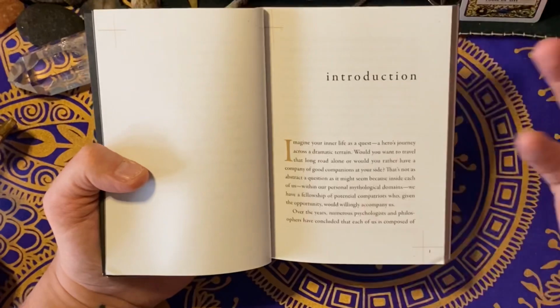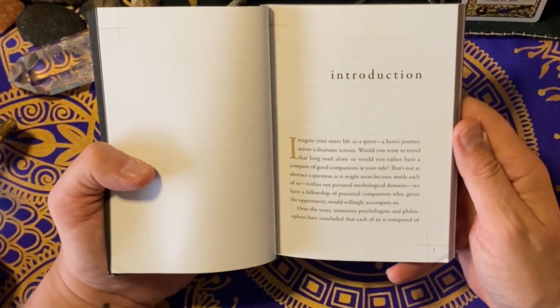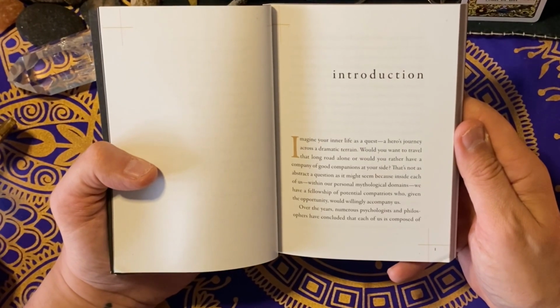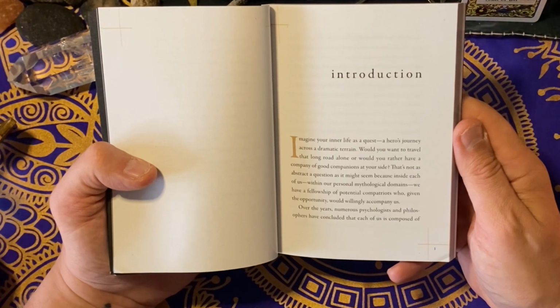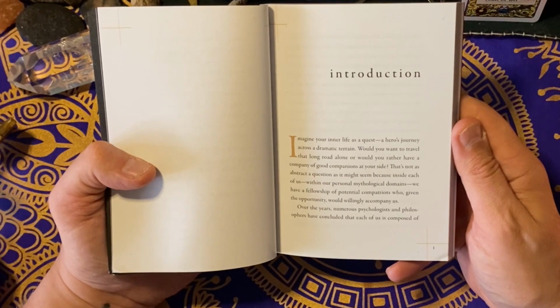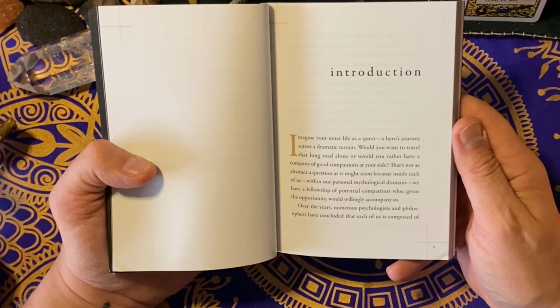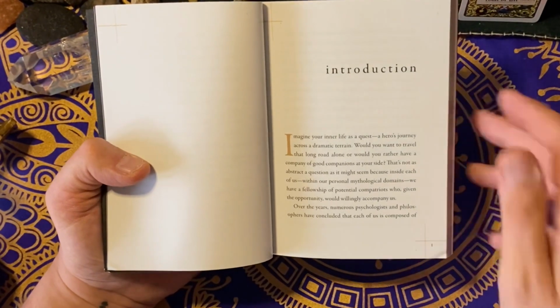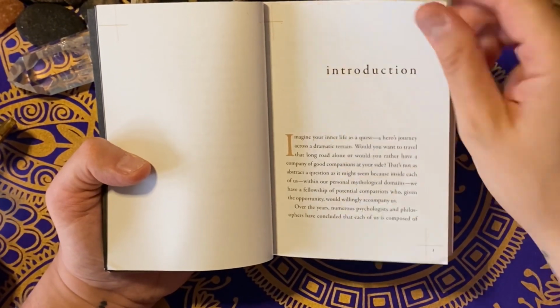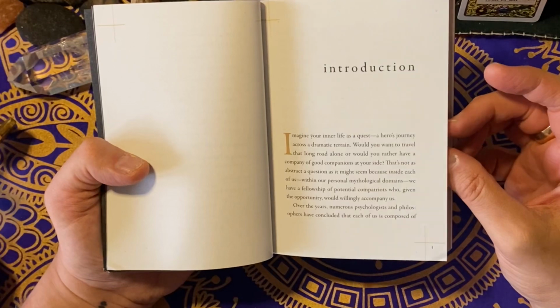So just to give you a little idea of the introduction, it says, imagine your inner life as a quest, a hero's journey across a dramatic terrain. Would you want to travel that long road alone, or would you rather have a company of good companions at your side? That's not as abstract a question as it might seem, because inside each of us, within our personal mythological domains, we have a fellowship of potential compatriots who, given the opportunity, would willingly accompany us.